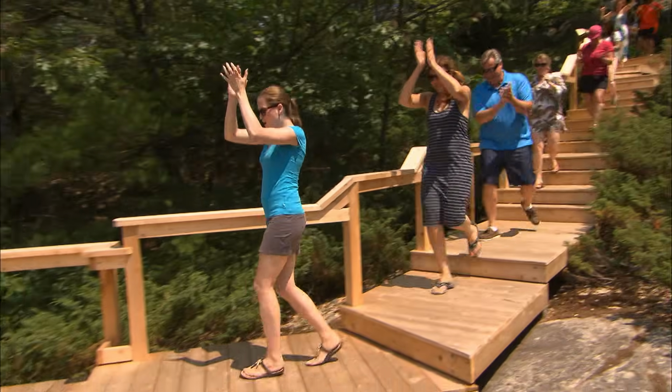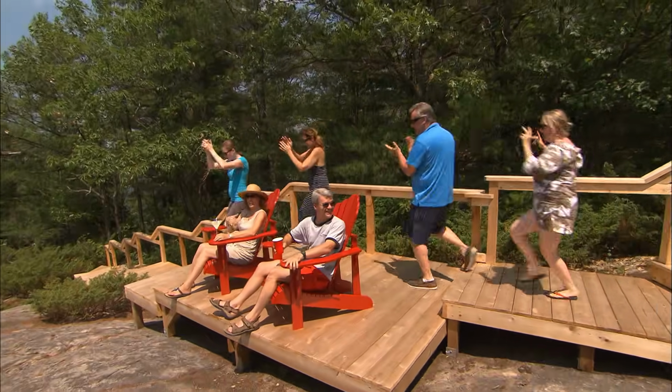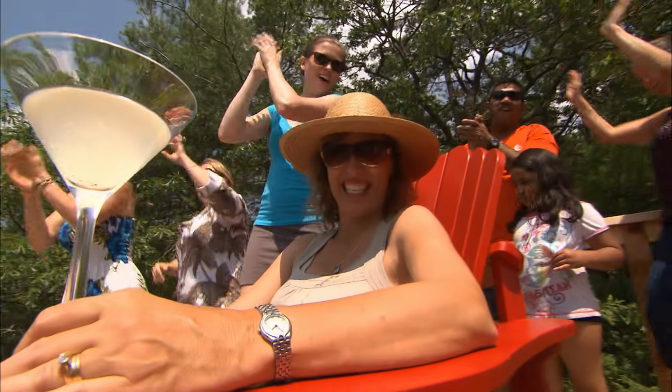Dave seemed really happy with the stairs. I think he was expecting us to rebuild something like he had existing there. I don't think that he really realized we were going to take it on as an art piece and try and make it something really beautiful to add to his cottage.